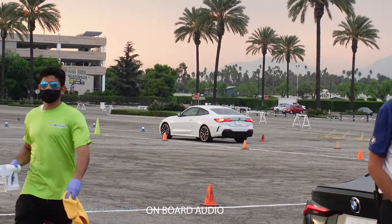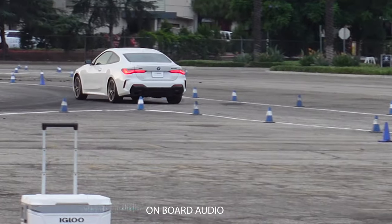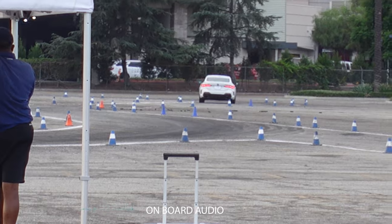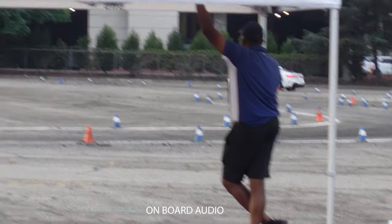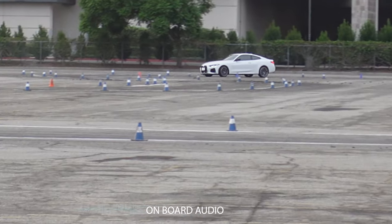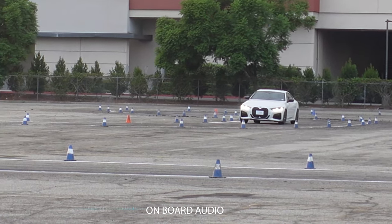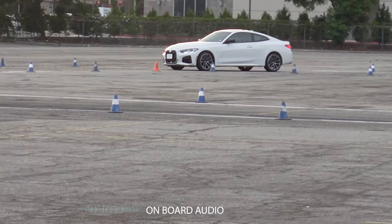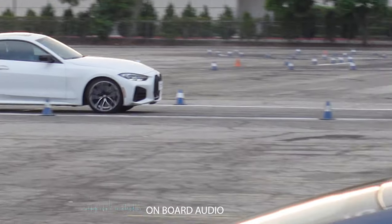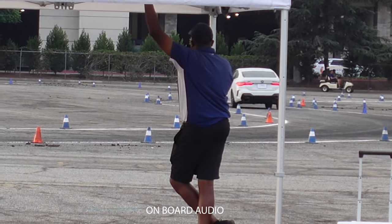Okay, get ready, set, go, go, go, go, go. Stay in that power, get ready for the right. Deploy it, and brake, brake, brake. Okay, release that brake, give me a lot of power here. Quick, be patient. Add a little power. Good. Into the next orange cone. Give me a little power. About to make a left. Get ready to go left.